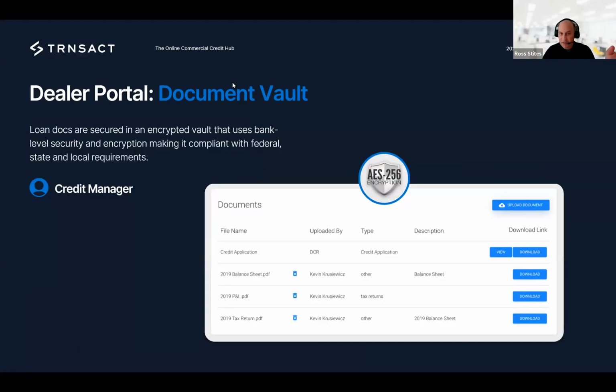Part of what our system enables is secure vaulting of documents. So with every customer or every opportunity, all documentation pertaining to that opportunity can be uploaded and stored securely within the Trnsact system. So no more having to use a shared folder or saving it on a desktop. It's all saved within the Trnsact system, and that's all securely stored in the cloud.